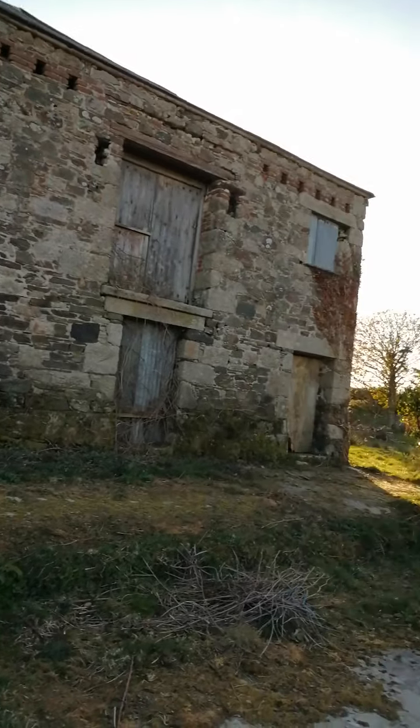I come across these buildings now. I'm guessing they're from the old clay pits, offices, etc. Well, this building looks quite old. It's got some nice stonework on it. So whether that was a previous farmhouse or farm building, I'm not sure.